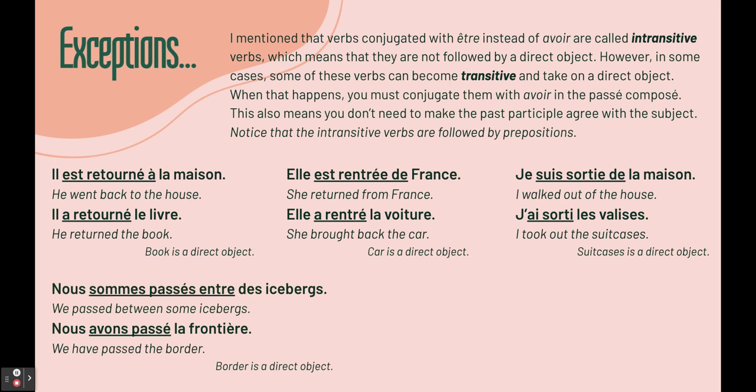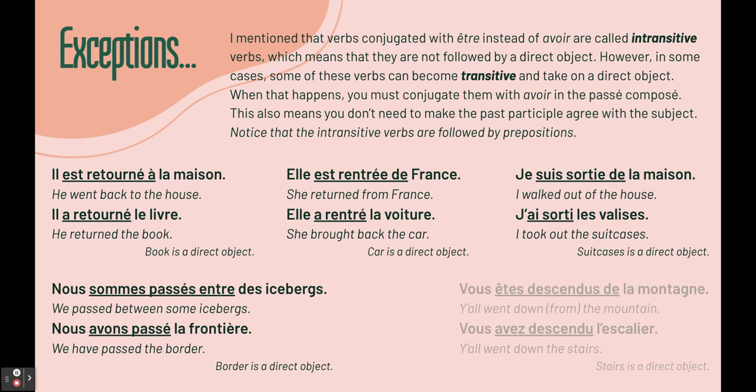Okay, nous sommes passés entre des icebergs. We passed between some icebergs. We changed our state. We were passing through something. So we use être. We have to make agreement with the past participle. As opposed to nous avons passé les frontières, we passed the border. Yeah, you could argue we're changing our state, but in this sentence, actually, there is a direct object, and that is border.